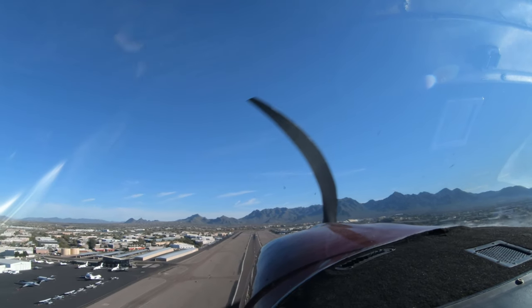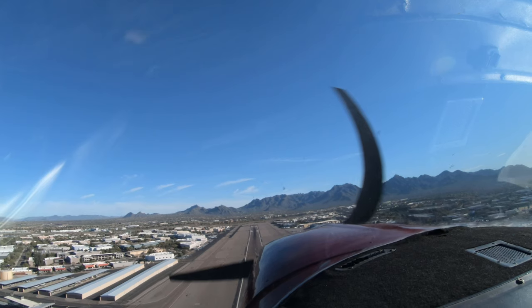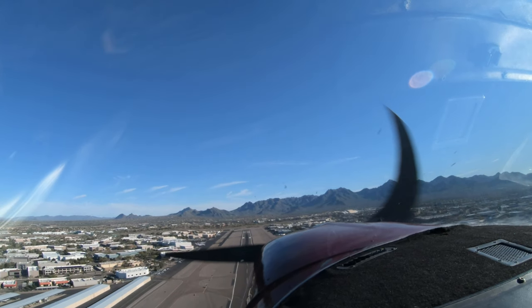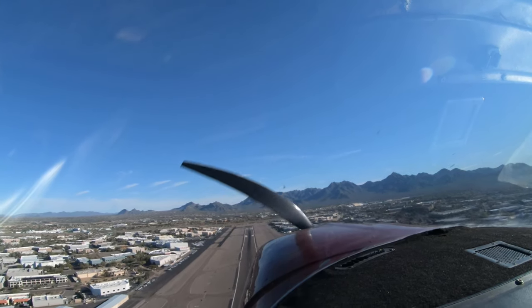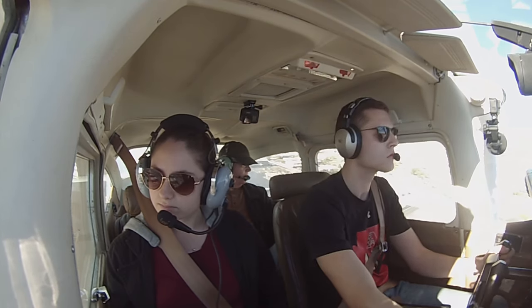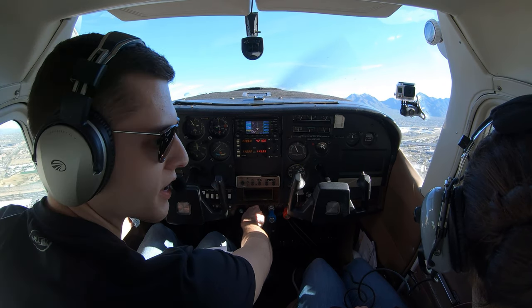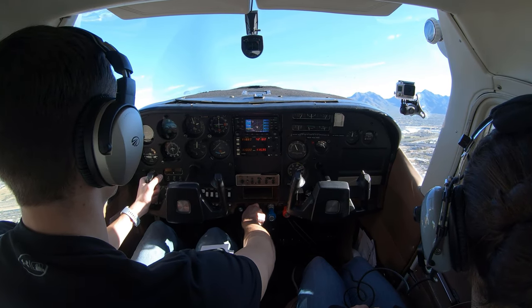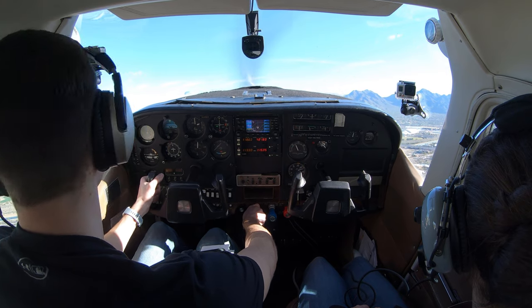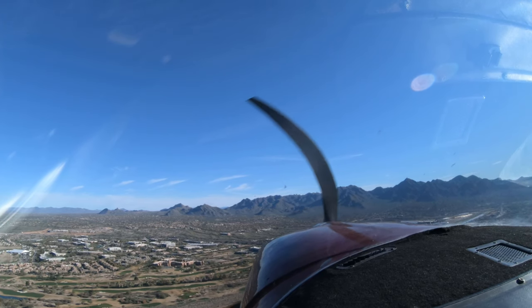And this thing gets a crazy climb rate because it's got such a powerful engine. Over 1,000 feet a minute, 1,200 right now. Here's 2,000 feet. We can turn back if we need it.